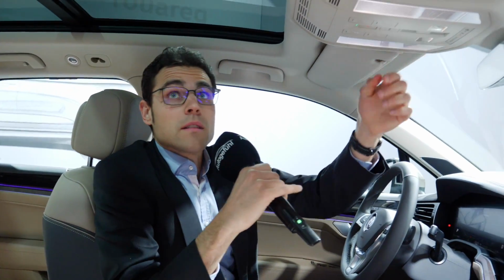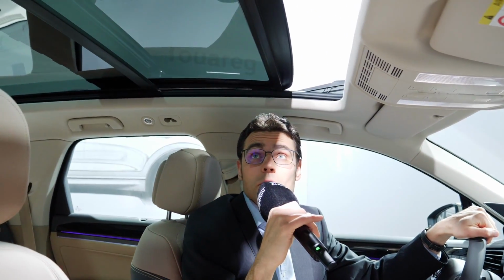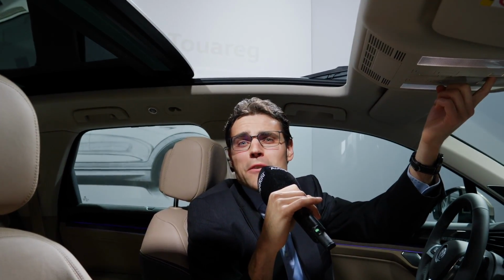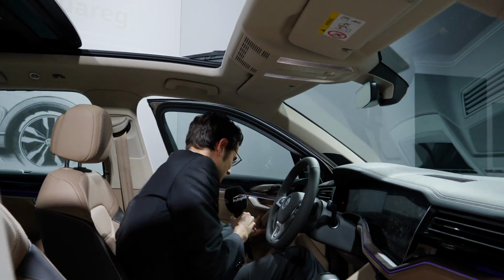Wow, that is really huge. Let's see if we can also open it. Yeah, here we go. It's also powered enough. And then the natural light comes inside here. So you almost have an SUV convertible by this. Wow, this really gives a lot of light.